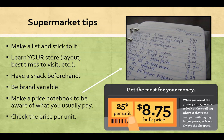And of course, never really trying to shop on an empty stomach. So if possible, have a snack beforehand. And for those of you that have small children, if you can go to the grocery store alone, that helps make that visit a little bit more efficient too. Because remember, the more time you spend in that grocery store, the more money you are likely to spend there as well.